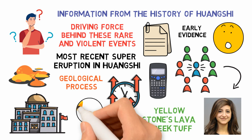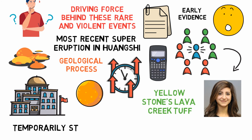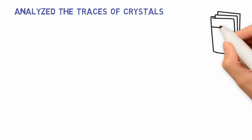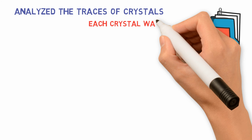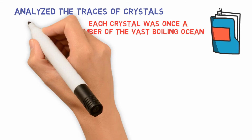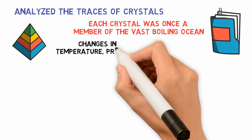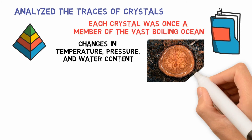They hauled rocks under the scorching sun to collect samples and only temporarily stopped their work when bison or bears occasionally appeared nearby. Shamloo later analyzed the traces of crystals in the volcanic remnants to determine the changes before the supervolcano erupted. Each crystal was once a member of the vast boiling ocean of magma deep underground. As the crystals grow layer by layer, they recorded the changes in temperature, pressure, and water content under the volcano, just like the annual rings of a tree.